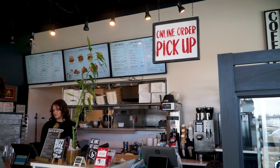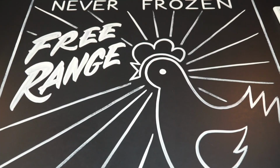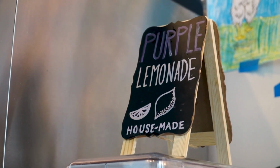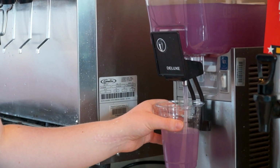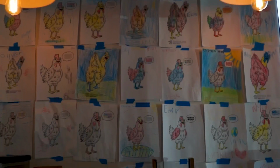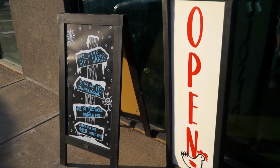And with his industry knowledge, Matt has found a few fun and unique ways to plant himself firmly in the community. Oh, well, that's that purple lemonade that I had with my daughter. It was the first time we've ever had that. Can't get that anywhere else because no one else has the purple lemonade. With some of the drawings that we have on the wall, they can put their name on the restaurant in Timnath. And ultimately, that's what Backyard Bird is.